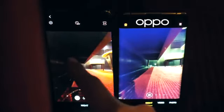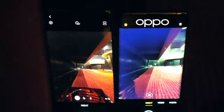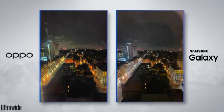What's interesting though is that you can tell OPPO's ultra-wide sensor is better because the image looks completely grain-free in the preview, but Samsung's software processing is just impeccable, so even with a less capable ultra-wide sensor, it can do more.